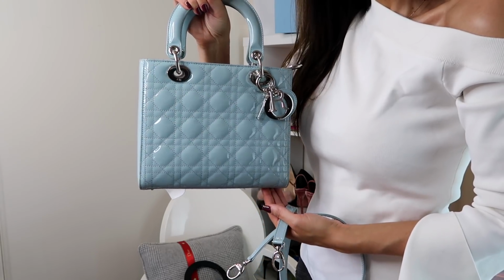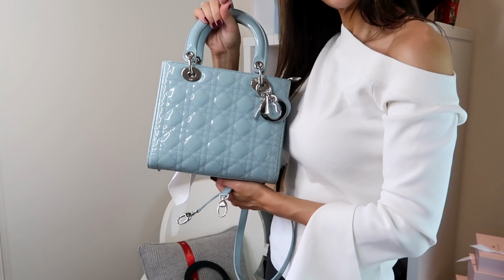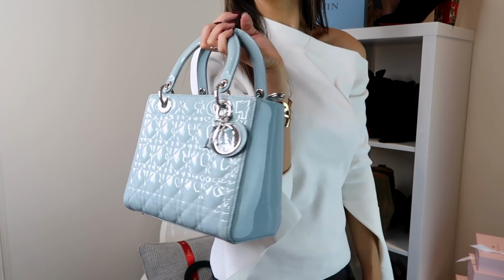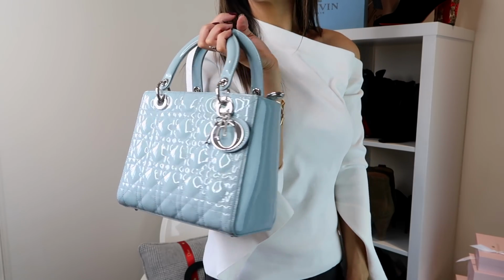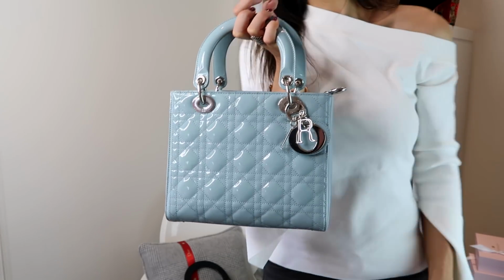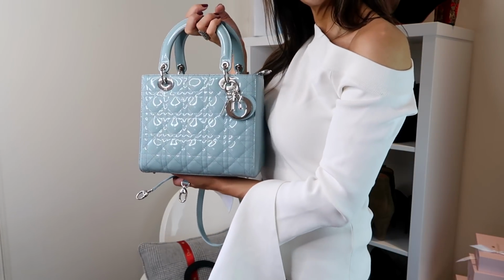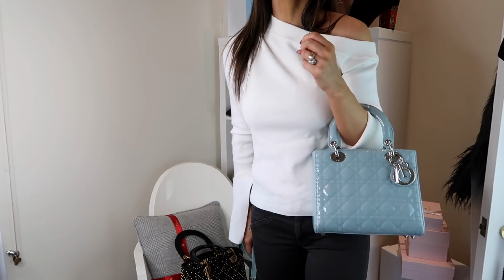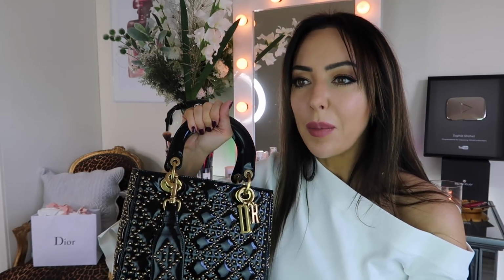This is part of the updated collection, and when I bought it I knew that this could be a fail if ever I wanted to sell it. Because it's a jazzed up version that might only be short-lived of the Lady Dior Classic, if I ever get to a point where I want to sell this, I might end up getting stuck with it for people that prefer the classic version. I did know that at the time, but this was a bag that really kept playing on my mind.